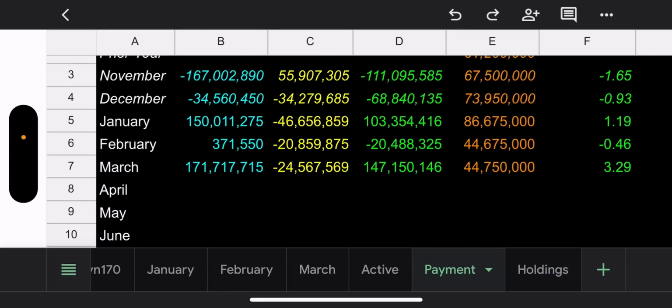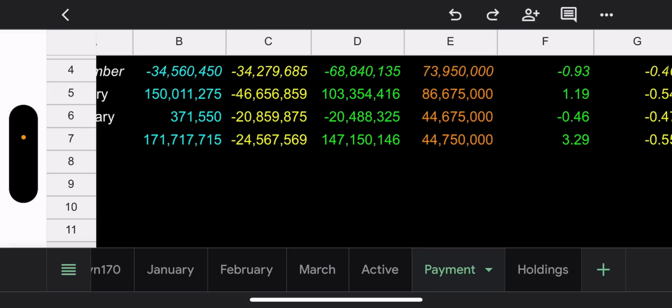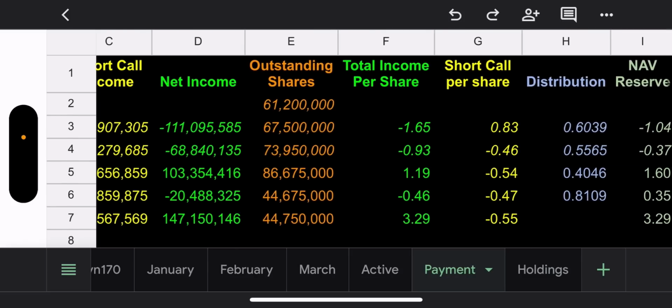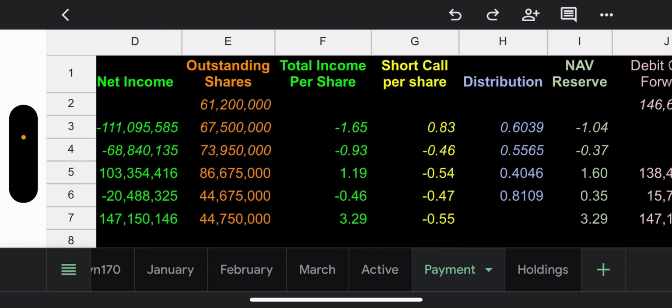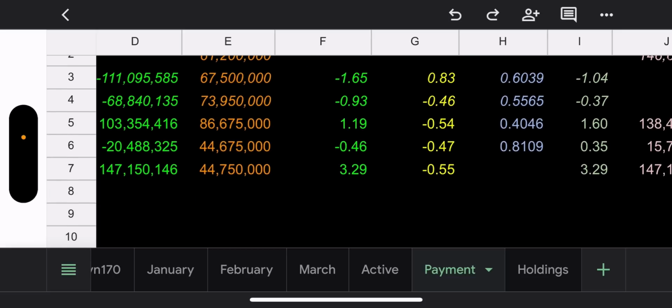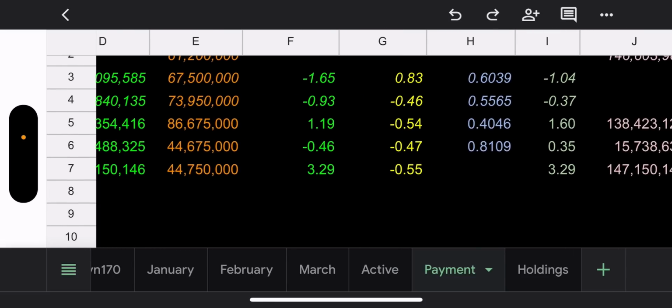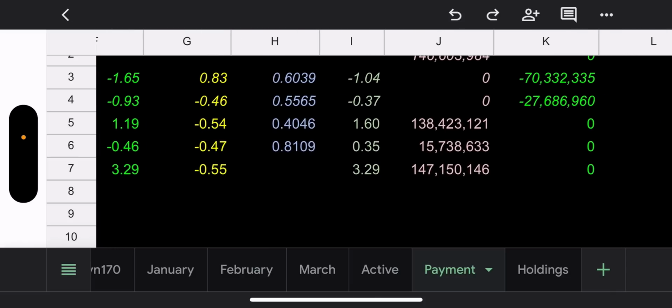All right, synthetic income. Again, we're at a loss for TSLY, 171 million. Short call income, though, very good, 24.5 million. So as of right now, we're looking at 55 cents per share. We're getting closer to that 80 cents. Everyone expects 80 cents, but we're probably not going to hit it. Let's be realistic. We're probably going to hit maybe 70 cents if we're lucky.